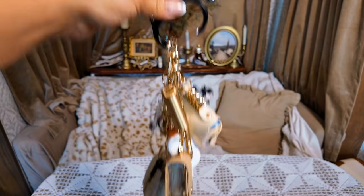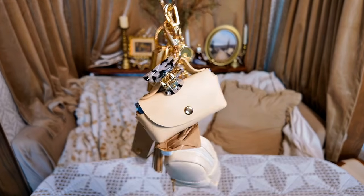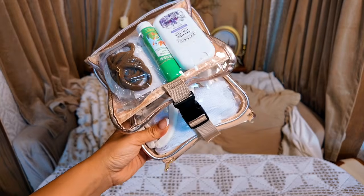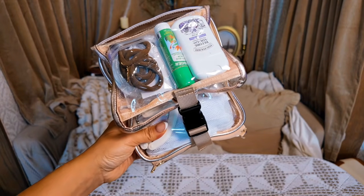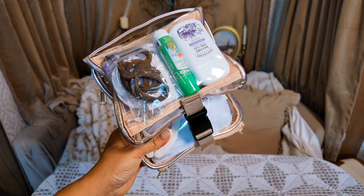If you missed last week's video, I just did my hanging kit. This is all of my little mini essentials that I love to have. So if you guys missed that video, definitely check that out. I know the video says 20 essentials, but there are probably more essentials in here than 20. So we're going to show you guys the kit, the bag, everything in here.